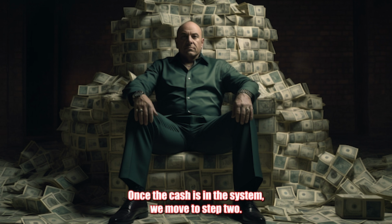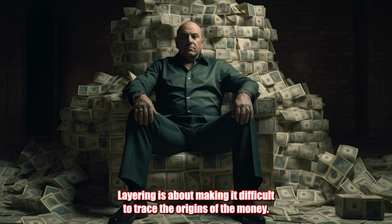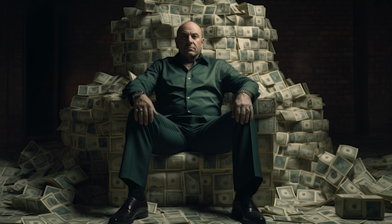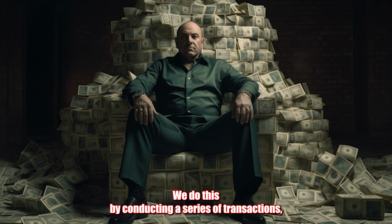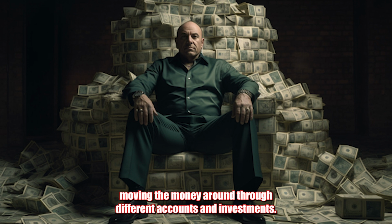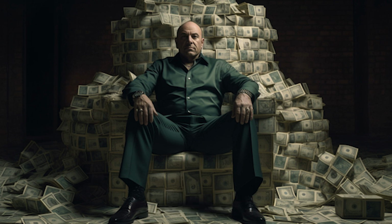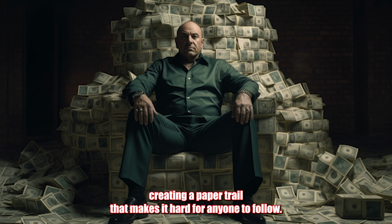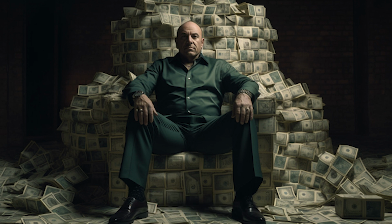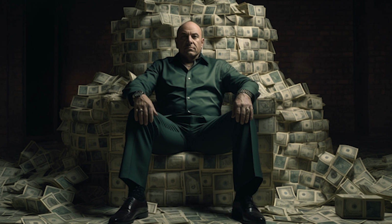Once the cash is in the system, we move to step 2, layering. Layering is about making it difficult to trace the origins of the money. We do this by conducting a series of transactions, moving the money around through different accounts and investments. We might buy and sell assets, like properties or businesses, creating a paper trail that makes it hard for anyone to follow. Now, this is where things get a bit more complex.